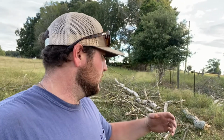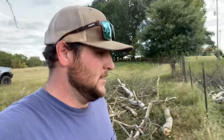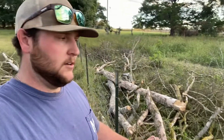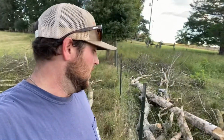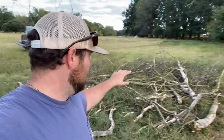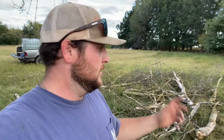Well, I was able to get all the limbs off the fence. Didn't record putting the fence back up. It's not 100% tight. Need to work on it some. But I just cut the logs off for right now. I am going to come back on my neighbor's property and pick up these bigger logs, take them to our burn pile. Whenever I clean up all this, all the smaller stuff, I can probably run over with our bush hog, kind of chop it up.